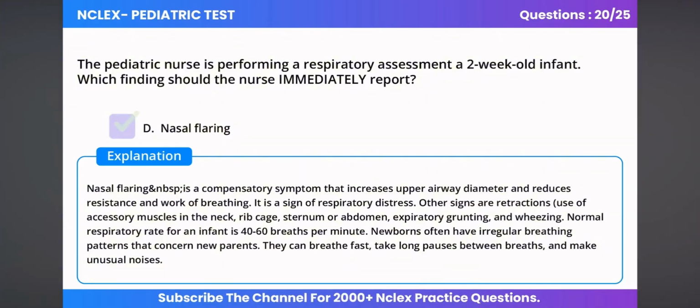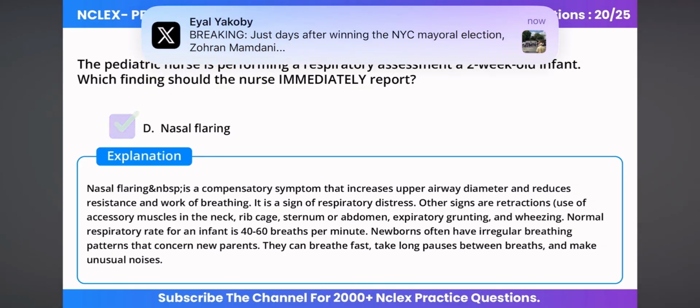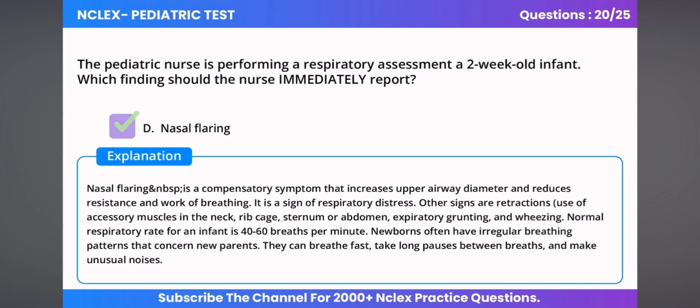Other signs are retractions, use of accessory muscles in the neck, rib cage, sternum or abdomen, expiratory grunting, and wheezing. Normal respiratory rate for an infant is 40 to 60 breaths per minute. Newborns often have irregular breathing patterns that concern new parents. They can breathe fast, take long pauses between breaths, and make unusual noises.